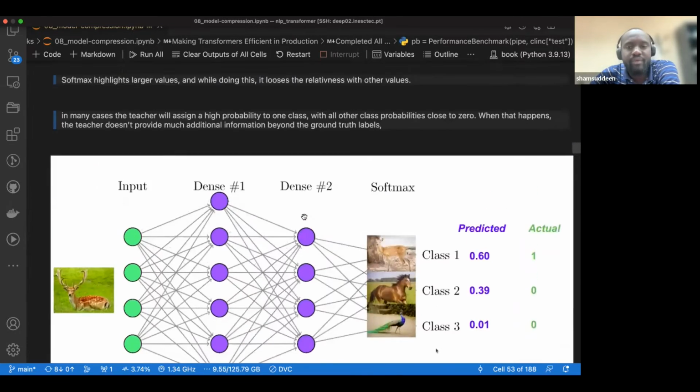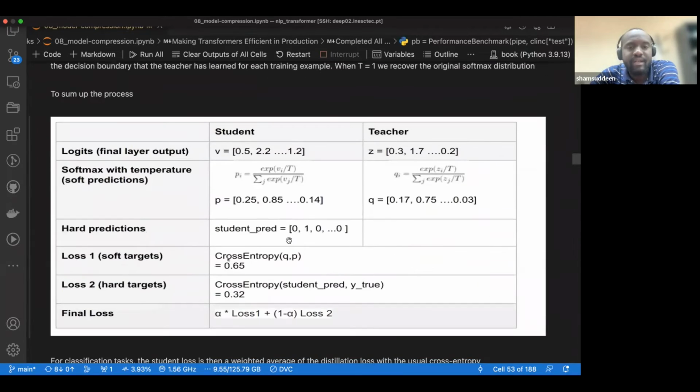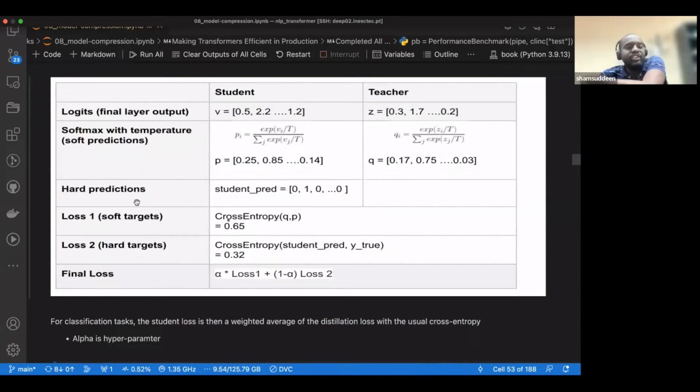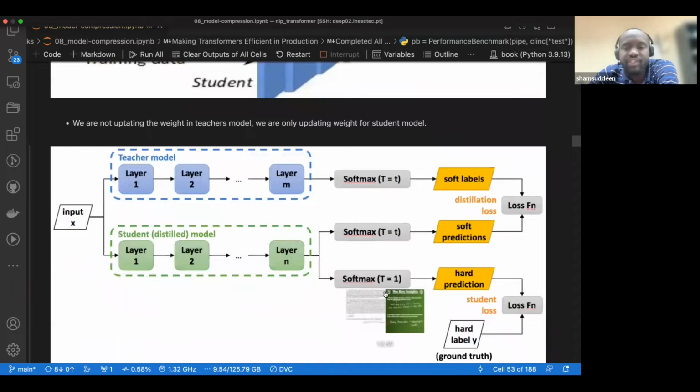So here, before we apply the softmax, we use temperature. And now we get hard predictions. So what is a hard prediction? From this example, we can see this is a hard prediction. That is a true prediction, softmax equals 1.